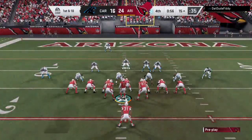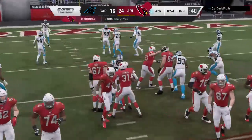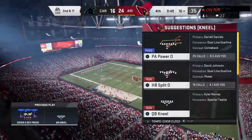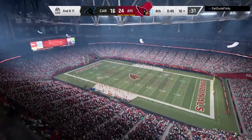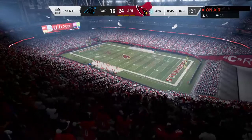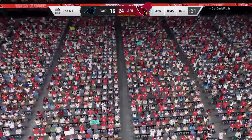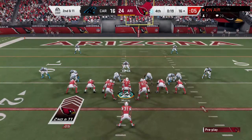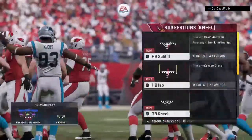Here we go. Down to a knee. Here's the Cardinals look to let the clock roll. Set, hut. Here we go, D. Get off the field. Let it go. Down to a knee goes Murray, as that will just about wrap this thing up.